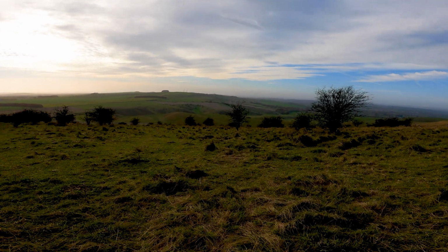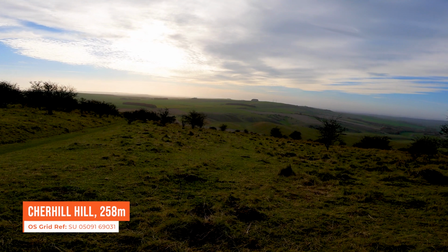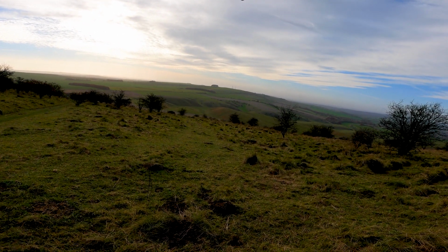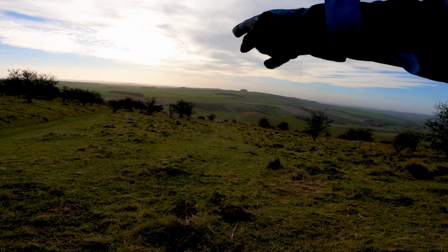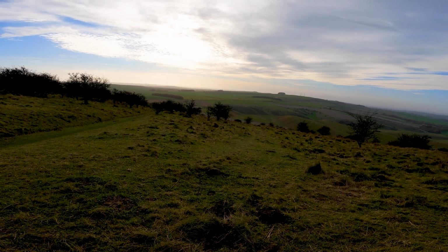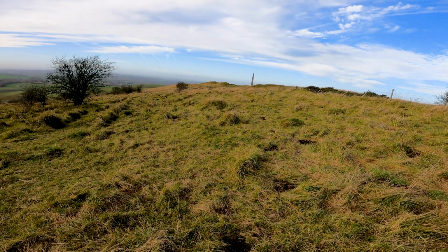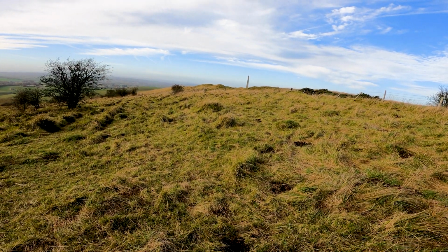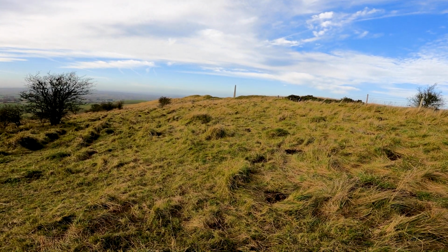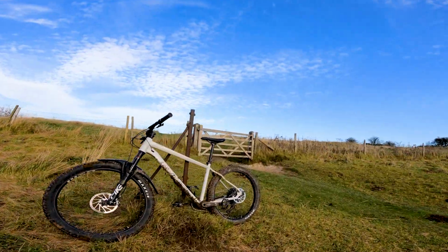Right, made it up to Cherhill Hill. This is the view looking south. This is Coulstone Down, this kind of rippled, undulating landscape straight below here. And then you can see the Roman road, the Wessex Ridgeway, running up the side of Morgan's Hill with the two towers. And then Cherhill Monument is over in this direction. You can just see the top of the earthworks of Oldbury Castle, the Iron Age hill fort that sits on the top of Cherhill Hill.